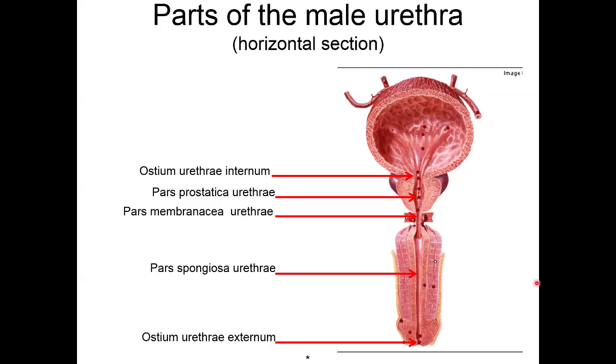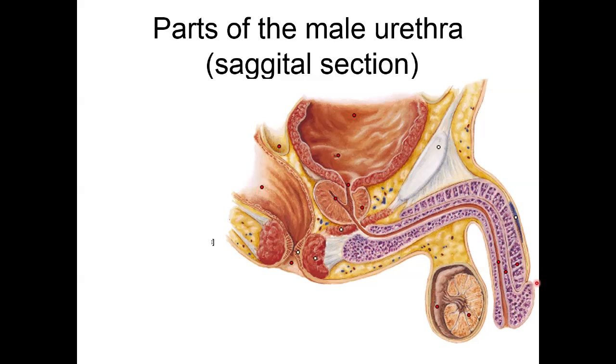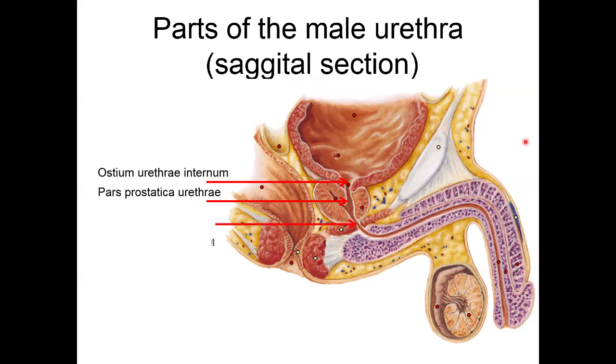And now the next question. Parts of the male urethra in sagittal section. Practically, we can discuss the same in another picture in sagittal section. We shall use this picture. Again, the first arrow is ostium urethrae internum. Here it is. The second arrow is pars prostatica urethrae. Here it is, the prostate. Then pars membranacea urethrae. Here it is.